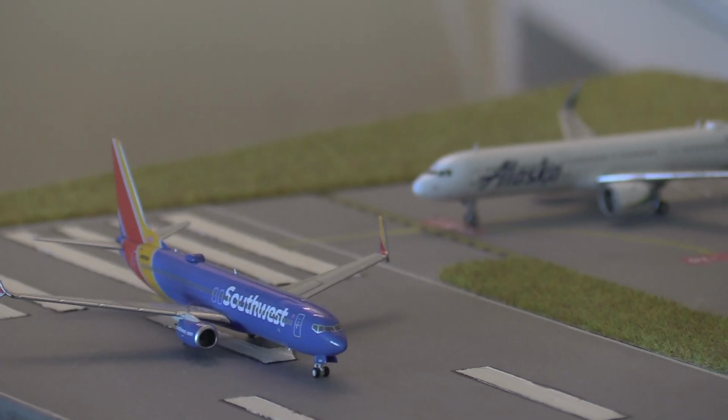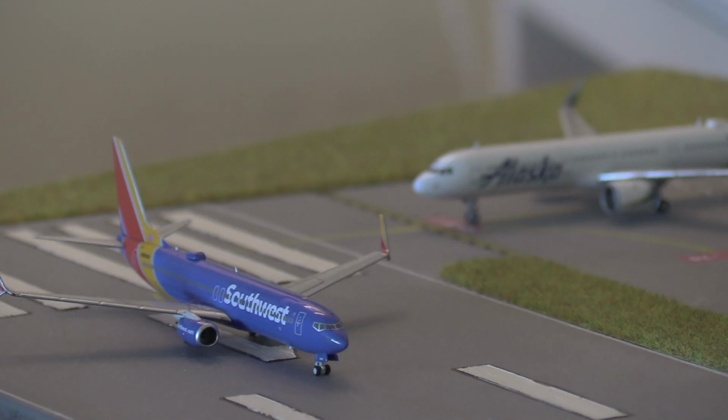And then to conclude the updates here, we have a Southwest 737-800. He's just lining up on the runway, and he's about to take off out to Dallas Love Field. And apart from that, that does conclude the updates of Washington Reagan National Airport.